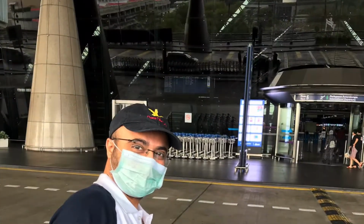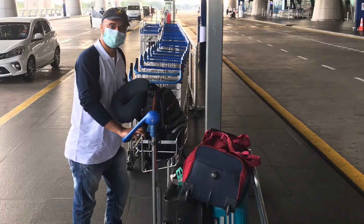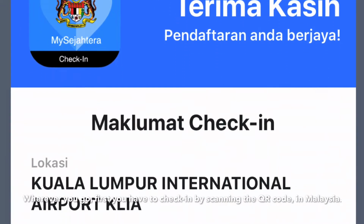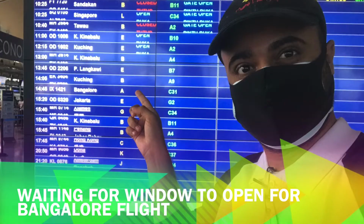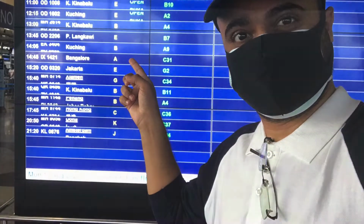Here in Malaysia, a very strict rule is followed. Wherever you enter, either a shopping mall or an airport, you will get a barcode to scan, and once you scan the barcode, you have to enter your name and your phone number, and only then will you be able to enter the place. For me, I am heading to Bangalore, so I have to board at Terminal A, which is not yet open.